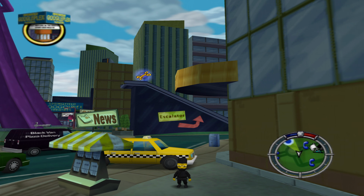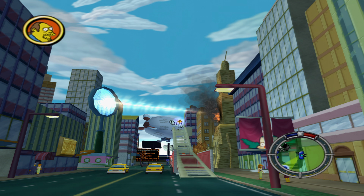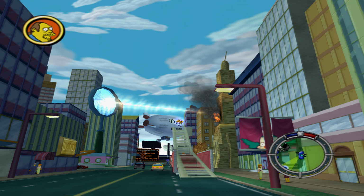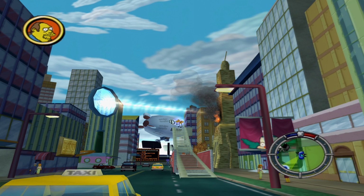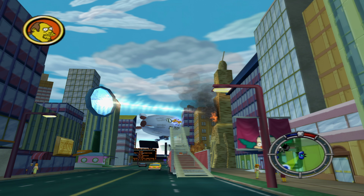Indeed. Right next to the Sit and Rotate, we can see an escalator that just ends. We can also see the 50-foot magnifying glass burning the popsicle stick skyscraper. All of these are references to the escalator to nowhere that we see in the Season 4 episode, Marge vs. the Monorail.